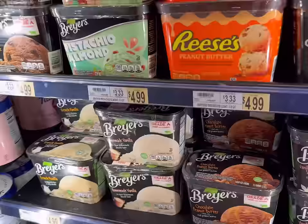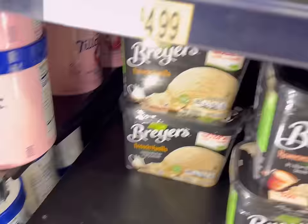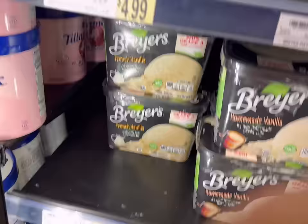Get the right ice cream last week. Zoe wants, I think, French vanilla. She's like, it has the little black specks in it. I think this is what she wants. I thought she was talking about cookies and cream.